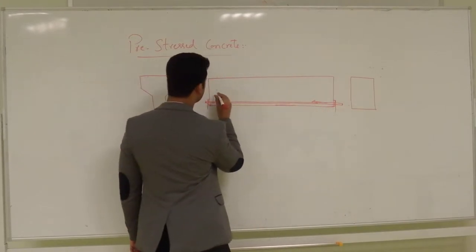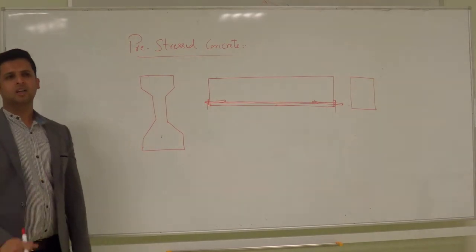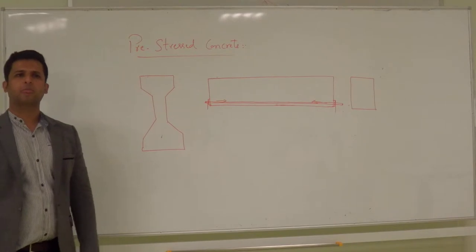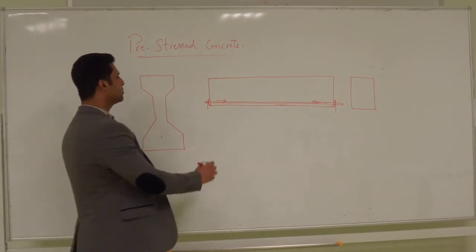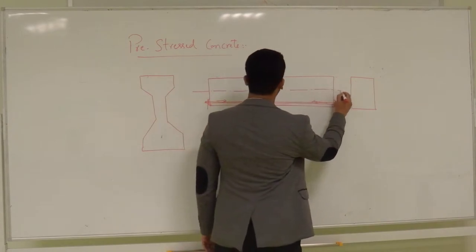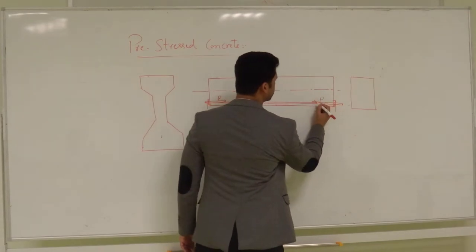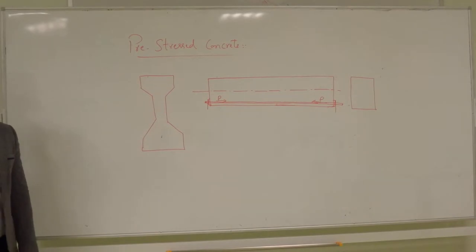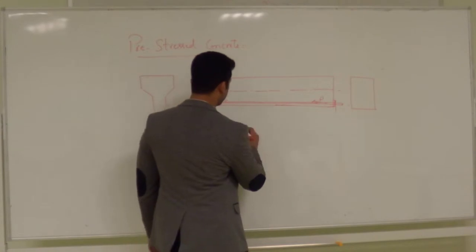The force is here. So what will this force do? Will this force produce any bending or not? If this is the neutral axis, and there is a compression force here, will this force produce bending? Yes, it will produce a bending. And how will this bending be? It will try to bend the beam like this.